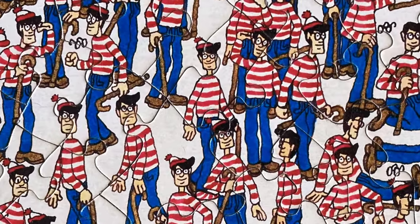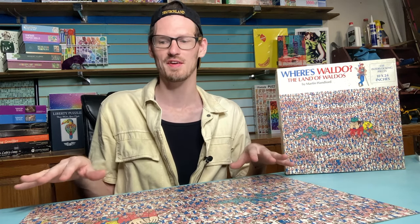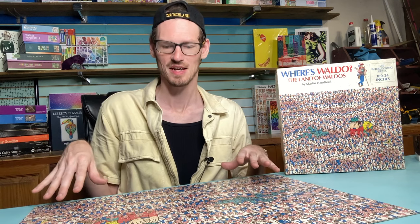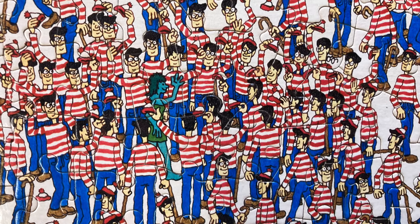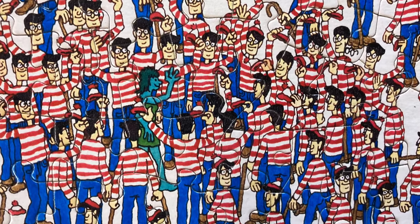There he is. Okay, you can open him. Let me show you my favorite parts of this picture. There's mostly Waldos, but there's a few other characters from some of his other journeys mixed in here. And I love this part over here, where all the Waldos are tipping their hats to this lady.